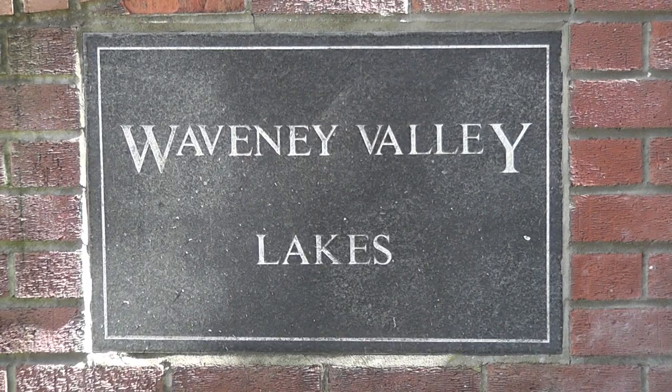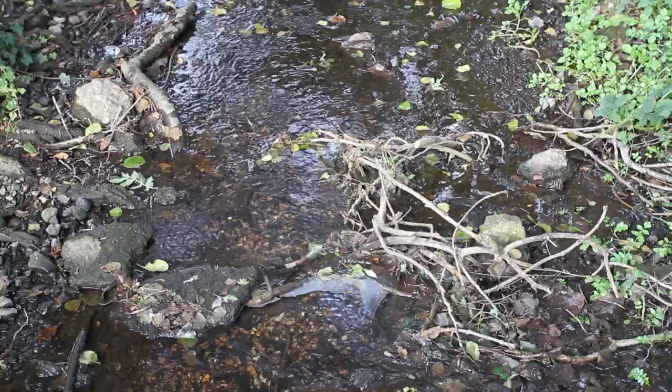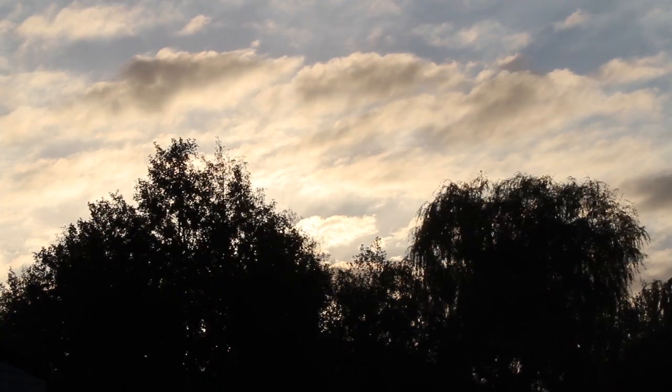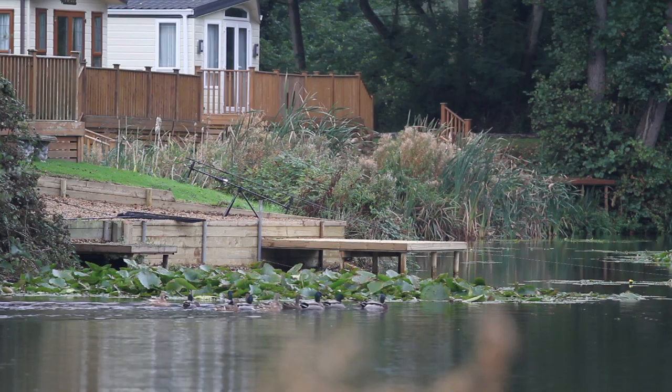Waveney Valley Lakes is situated on the Norfolk-Suffolk border. The border between the 2 counties is the River Waveney, which runs about 400 metres away from the southern part of our boundaries. Very easy to find. We're on the main A143 road, which is from Diss to Great Yarmouth. So in the site we've got 60 acres. We're a David Bellamy Gold Star Nature Park. We're very, very proud of that. There's a lot of effort goes into getting that award from myself and all the staff here.